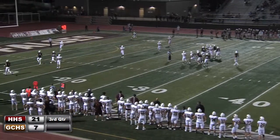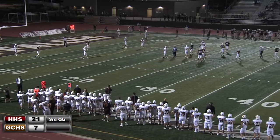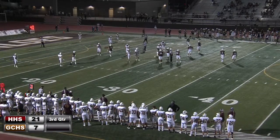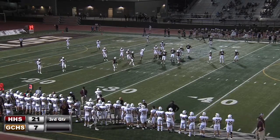Looks to the right, throwing for the end zone. It is going to be in and out of the hands of Ortega. Got turned around. Garden City sideline wanted a flag, but that's the same defense that the Indians had played on them in the first half, and there's no flag. So consistent on that front.